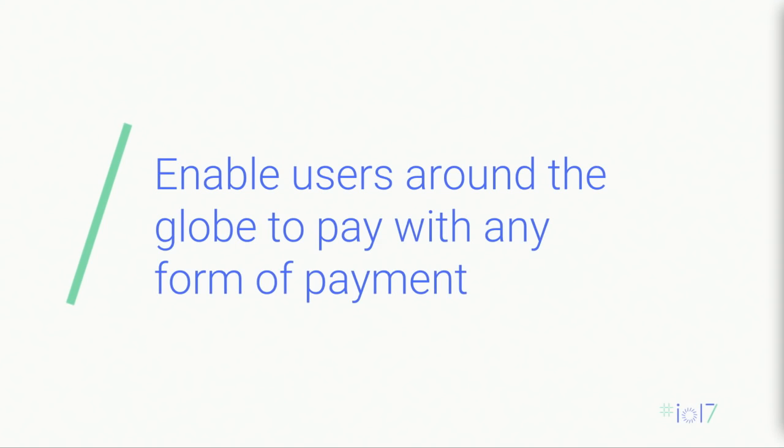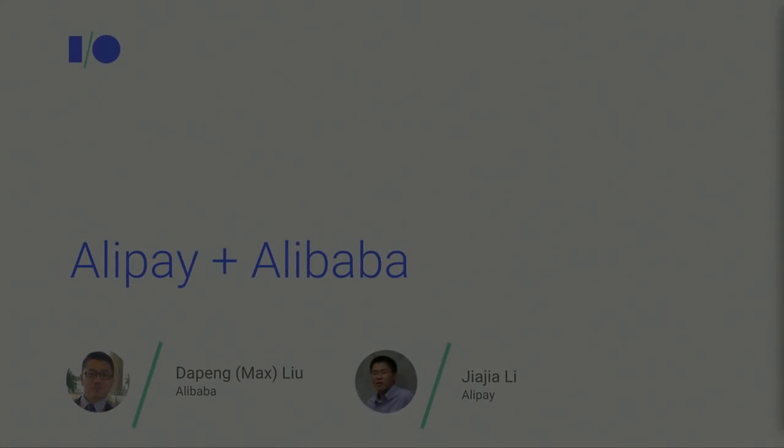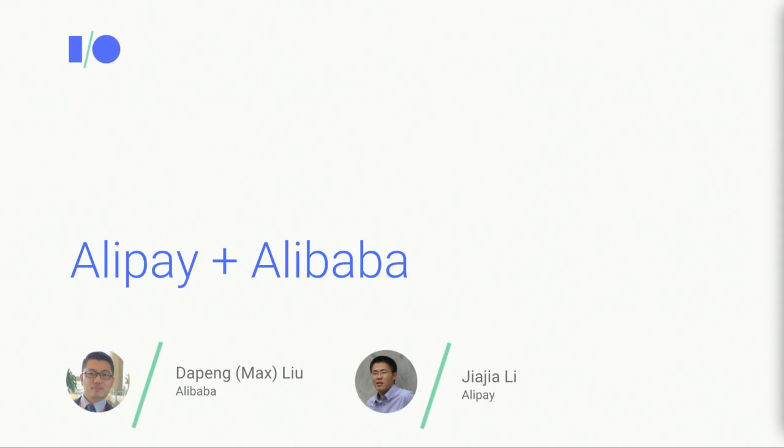Because the reality is that the web is global, and payments are global. And if we want to have global scope, we have to open it up so that everyone can participate freely. And we think this is really great. But to talk a little bit more about this, I want to invite up a couple of my colleagues from the W3C's Web Payments Working Group who we've been working on this with. From Alipay and Alibaba, let me welcome to the stage Max and Jaja to talk a little bit more about this.